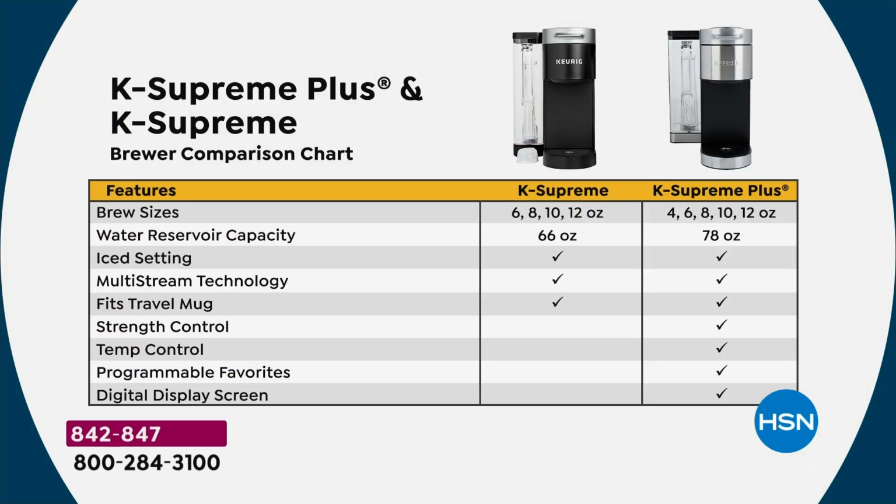So check that out. On the right side, this is the latest and greatest, the K Supreme Plus. Look at the difference. You went from a 6 to 12 ounce size for the K Supreme. Now with the Plus, you're getting a 4, 6, 8, 10, or 12 ounce size. Look at the water reservoir difference. It went from a 66 ounce to a 78 ounce.